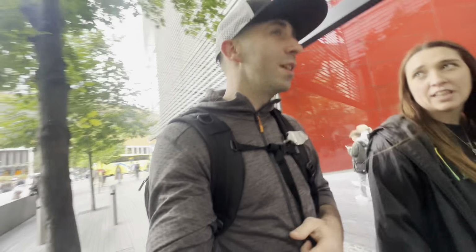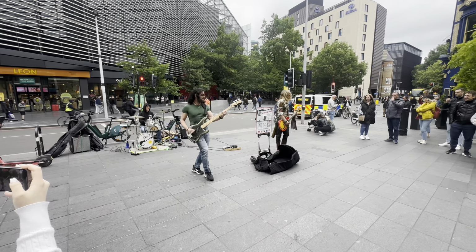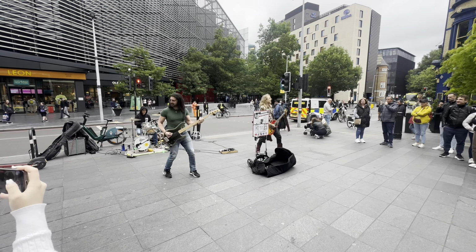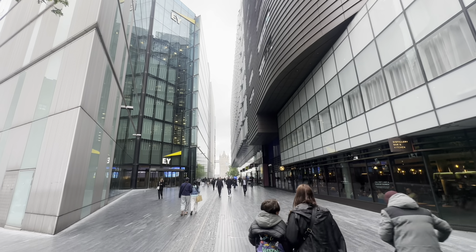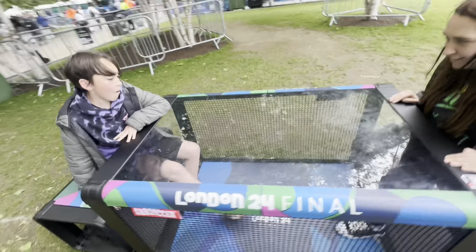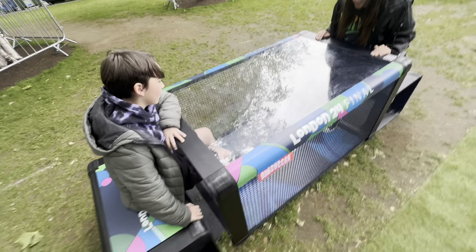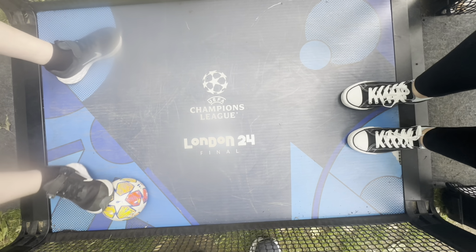So we've had our food, fed and watered. I said I want to go back to Tower Bridge. So we're going to have a quick look at that now. Some live music over there. Definitely got a bit busier. Who's gonna win? Ow! The ball's hard. The ball's hard.